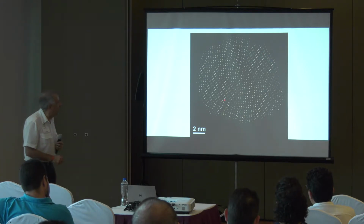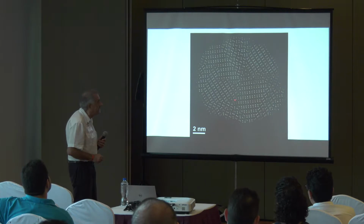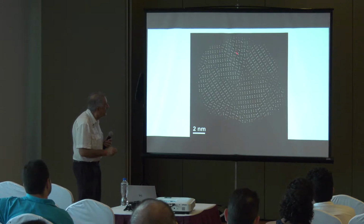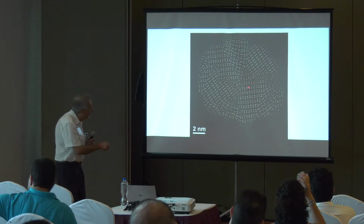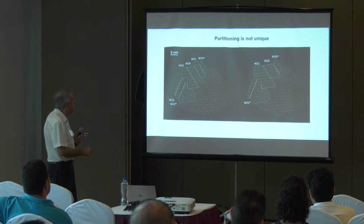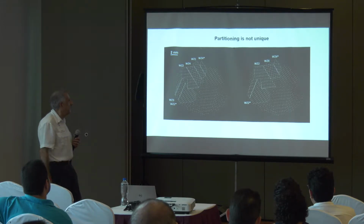What you see is the coppers and the indiums in two colors, and unfortunately in these lights you can't see the two colors, but you can tell that we have domains of different phases with different cation order. Right? Can we draw the lines? Yes, but it's not unique. We can draw them in different ways.